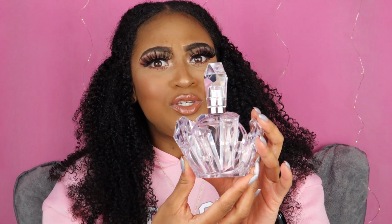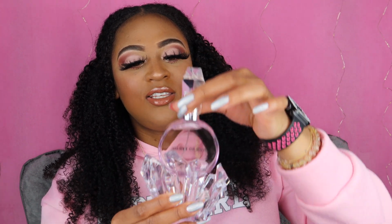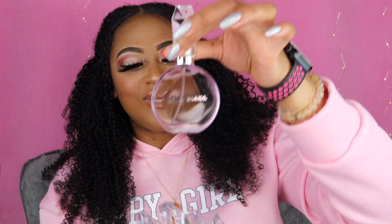On your vanity, this is gonna look so pretty. Oh my god, I know that when I have this on my vanity, I don't even want to use it, because it's one of those perfumes that are just so pretty and that you just don't want to use, hence why it basically still looks full. I do love this, but I love the design and I just don't want to.